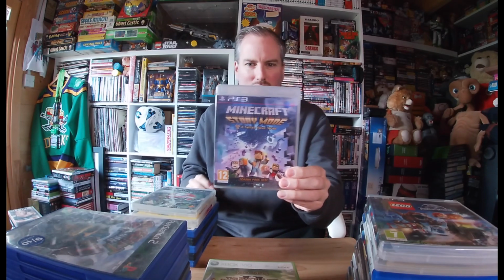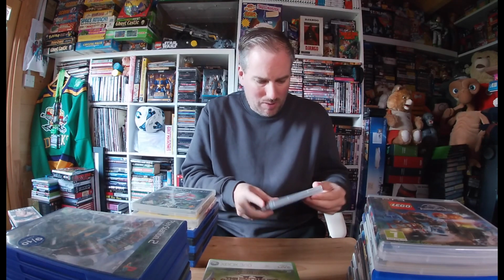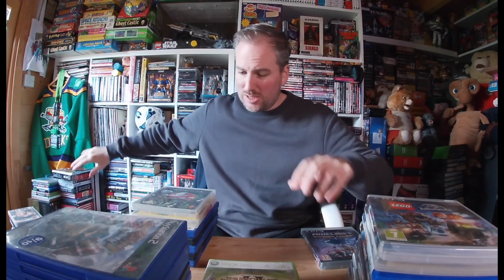Let's push this pile back over here. The Xbox over there. Now, there were a few PlayStation 3 and one PlayStation 4 game, but yeah, Minecraft. And I know these hold their value, so I might just check what they're actually reselling for or even what they're going for on CEX, because some of these will go in the pile.